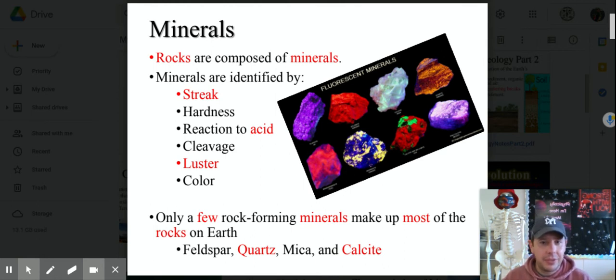And there's lots of different types of minerals out there. But there's only a couple minerals that actually make up most of the rocks here on Earth. There are Feldspar, Quartz, Mica, and Calcite. I'm going to show you in a minute.